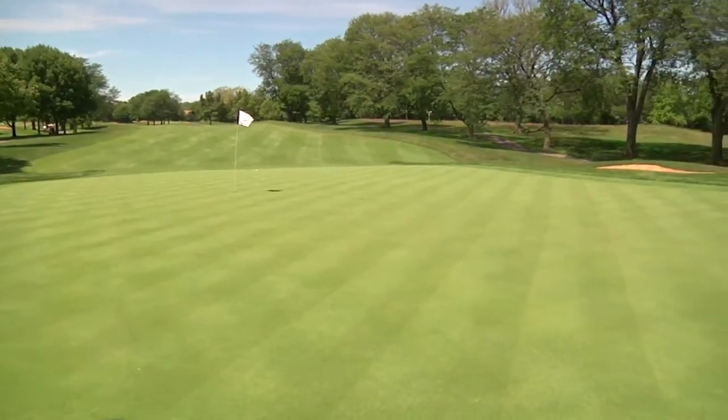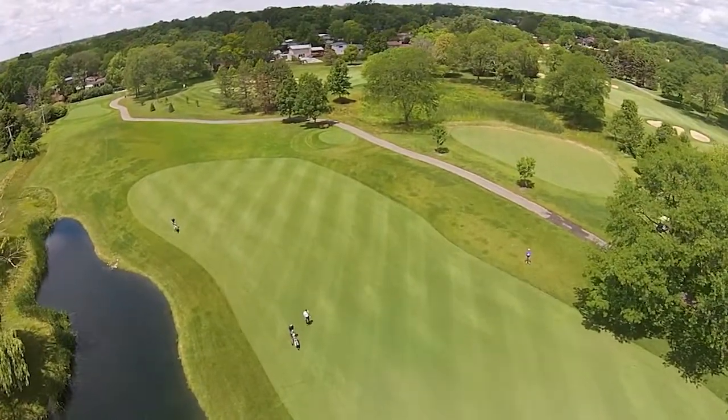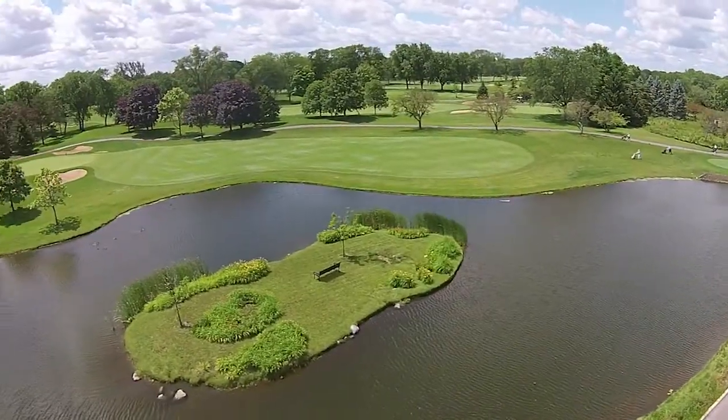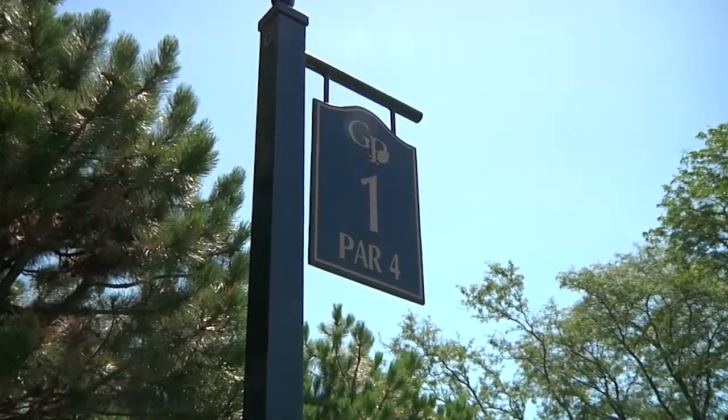When you glance at the scorecard and it shows the distance at just over 6,000 yards, which makes you think it's an easy course, but you better think again. Some of our regulars come in and say that the course is easily 2 to 3 shots harder. It's still a par 70. We didn't add that much length. We added length where we could.